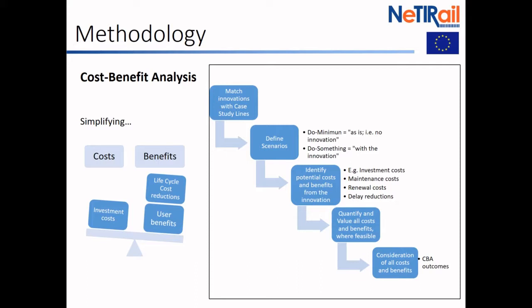So our process was basically to identify the case study lines and look at the scenarios, and that was mainly comparing the situation right now with the situation that we will expect to happen with the innovation being implemented. And then the most challenging part was to quantify and value all the costs and benefits. We couldn't do a proper valuation of all of it, especially user benefits, due to data limitations, but we achieved some quantification on the cost element mainly.